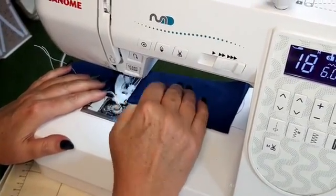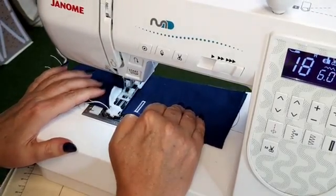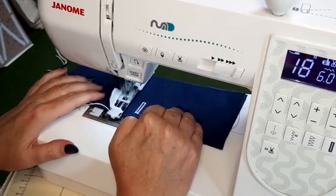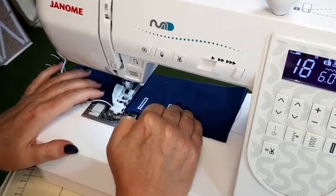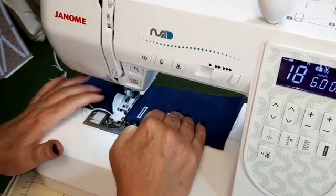There we go. So it's going to stitch up next to the cord, and when it comes forward it will do the zigzag over the cord. There we go. Stitch straight back.